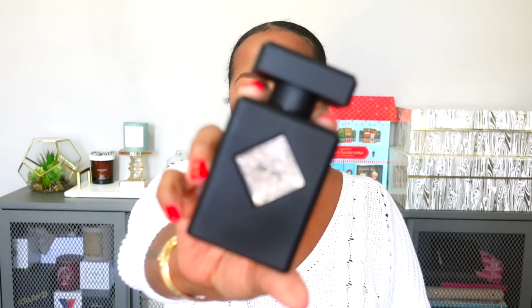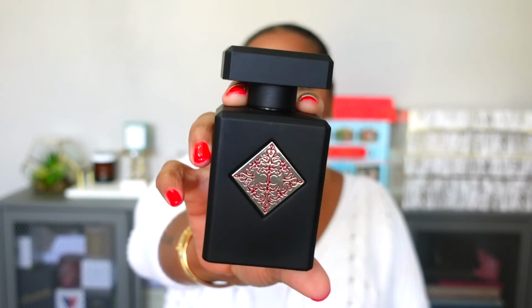This is from Initio, and this is Absolute Aphrodisiac. And to me, the name says it all for this fragrance. This is date night in, date night out. It is a musky and a malic vanilla that is so addictive, so addictive. I cannot stress enough, if you like vanilla and you haven't smelled this yet, get your nose on it.